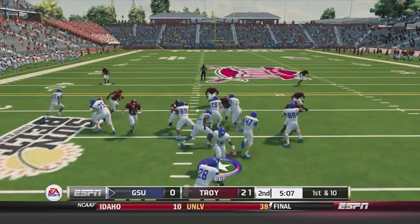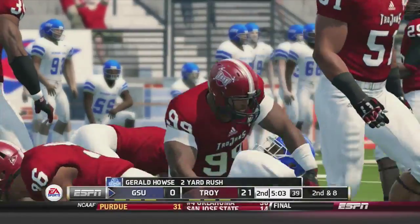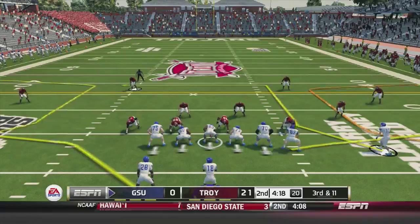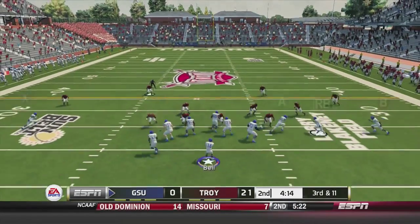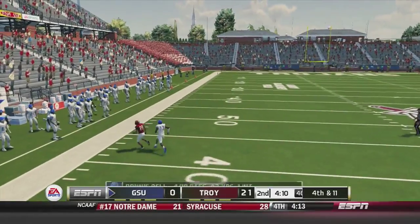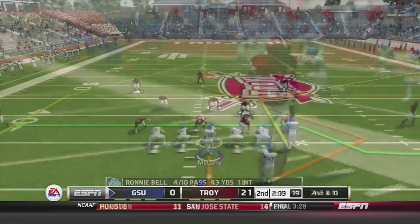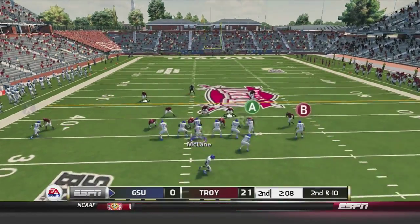Ronnie Bell still in the game for the Panthers as he hands off to Gerald House, and House fights forward for 2 yards. This would set up an eventual 3rd and 11. Bell in the shotgun here. Takes the snap here, looks to pass. He's going to fire deep, and that one's off the mark, incomplete, and another 3 and out by this Georgia State offense.